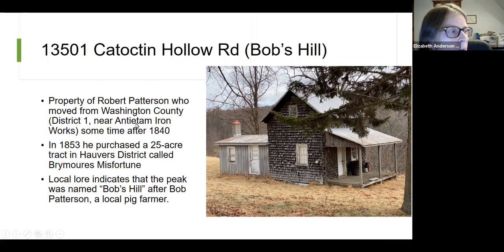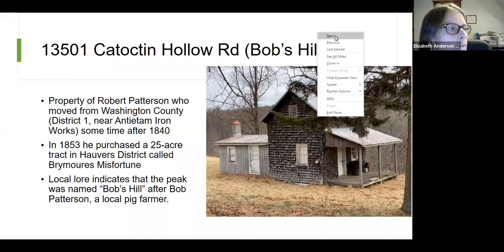Robert Patterson was at the Antietam Iron Works. And since the Pattersons moved back and forth as iron workers, it's possible that they were at Catoctin or another iron furnace, or possibly in Virginia before they were at Antietam. They come back to the Maryland area. They come to Catoctin Furnace. They are in the records at Catoctin as free workers. And in 1853, Robert Patterson purchases what became known as Bob's Hill, and he built this dwelling on Bob's Hill.